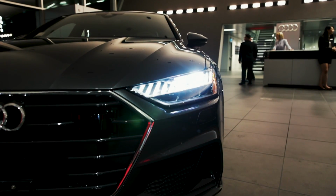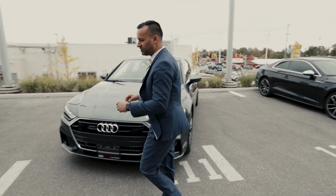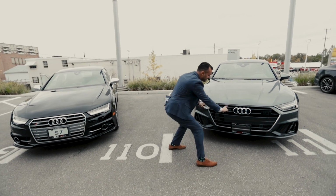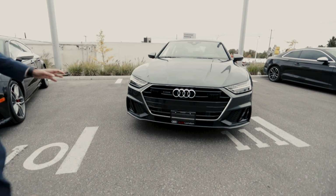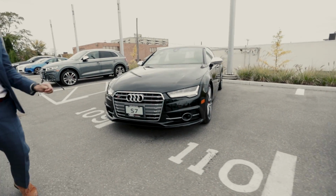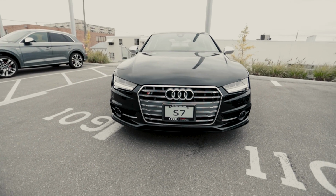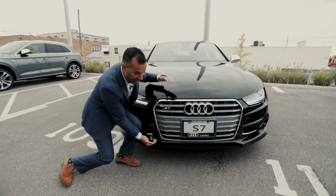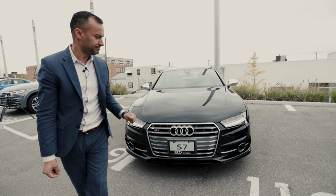All right, guys, so on the 2019 to 2018 on the front, what do we see? I see a huge, huge grille. So what they've done is they've extended the single frame grille to basically cover about 80% of the front of the car. Versus the older model, it's a bit smaller, still beautiful design. It rounds down a bit. The new one seems to be just wider, more of a mouthy grille.